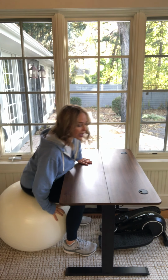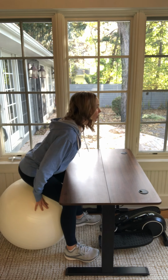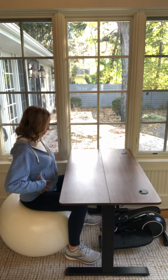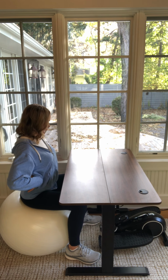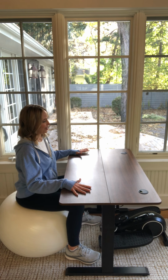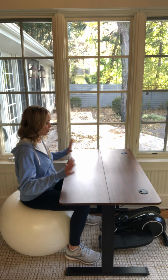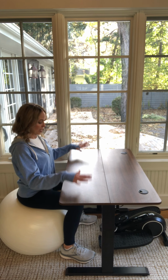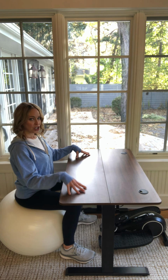So here I am sitting on my ball. I spent a lot of time right here, and I'm using my core, I'm using my back. Gosh, I like to do these little hip circles sometimes. Again, I'll just stretch a little bit. It feels phenomenal. Okay. This is position number 2.